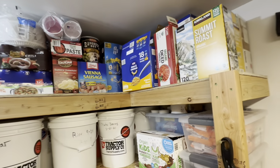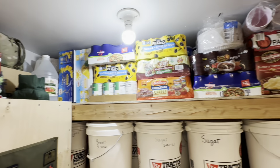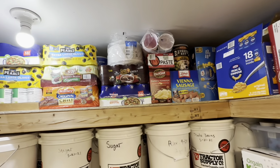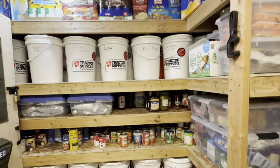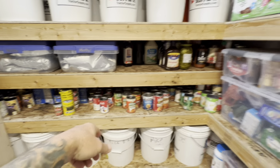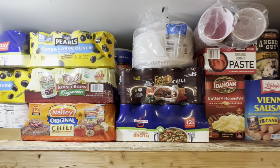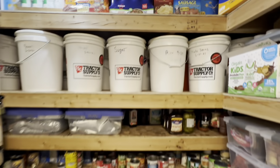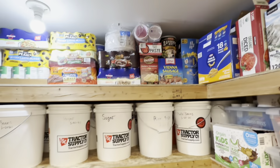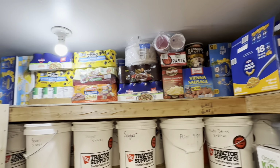And then as you can see, it's just mostly cases of food. And these are just cases of canned food that I actually have open down here. So as soon as we start running low, for instance, if I start running low on the chili, I can just come up and open up a can of chili and restock my chili. And that's pretty much how I organize this whole food supply.